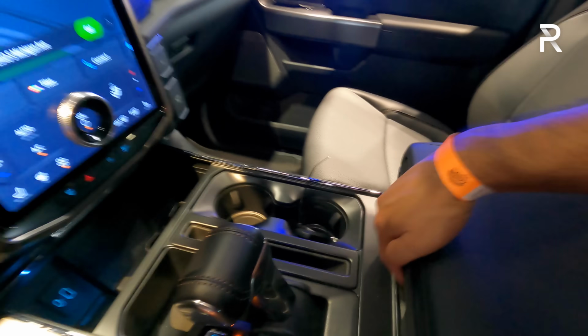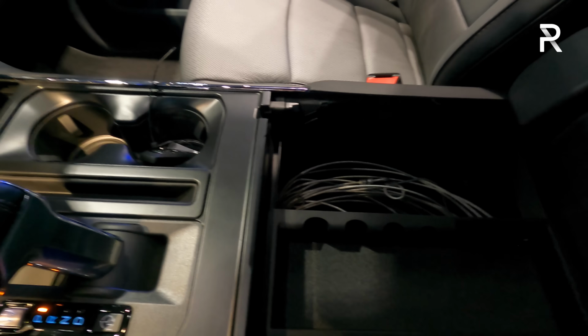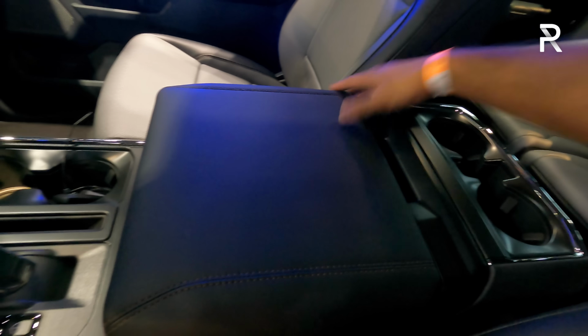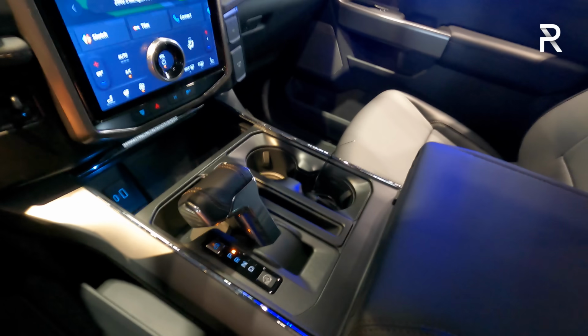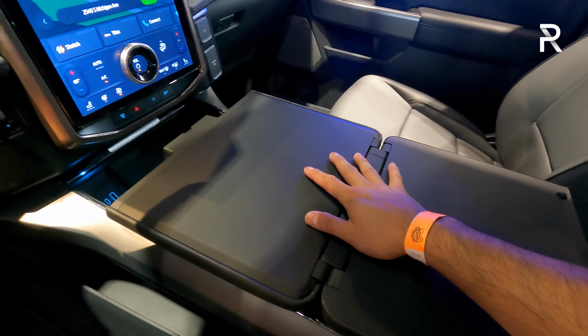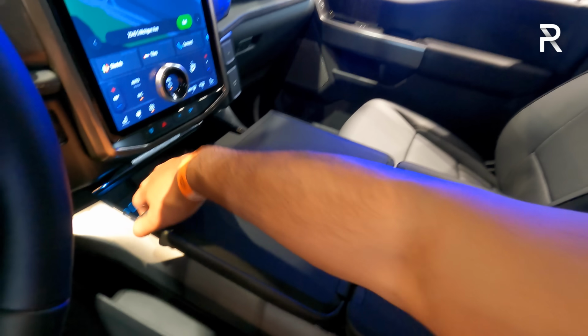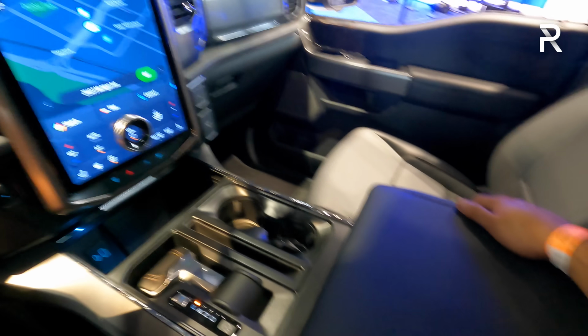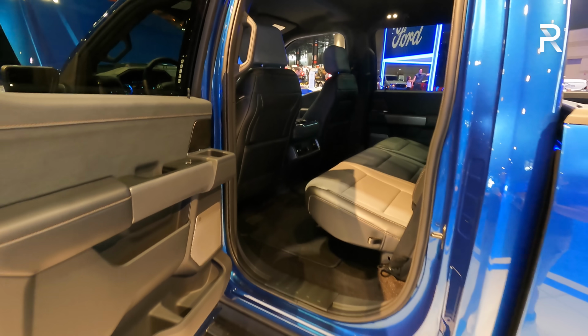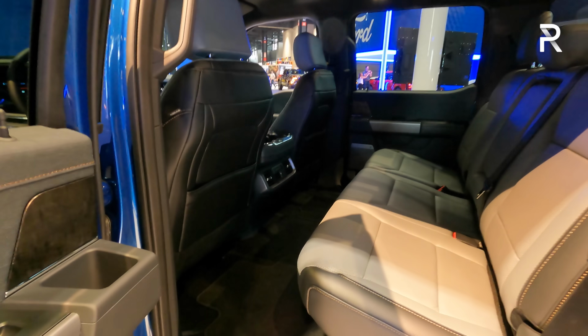Opening up the center console, you can see there's a pretty good amount of storage in here. Ford says you can basically store a laptop or a bag, a purse in there. And like I said earlier, my favorite feature probably has to be this massive table that this creates, where you can eat your lunch in here, you can set up a workstation. So this is going to make using this vehicle out on site at job locations very easy, especially for a lot of contractors.